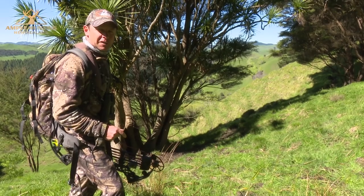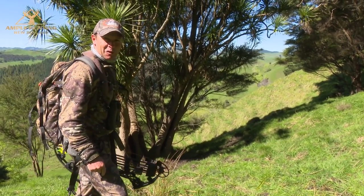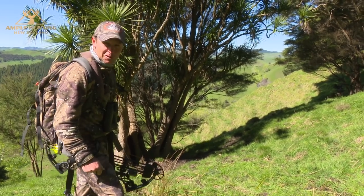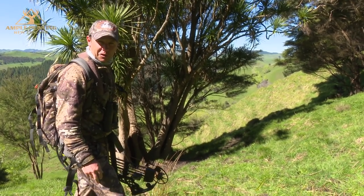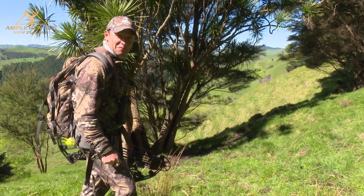I have shot at 50 yards before on red deer and things, but haven't got something like that on film, so we've had a look on the viewfinder. The arrow looked like it landed pretty good, maybe a little bit high, but let's go and see it, eh? Let's go and find out.